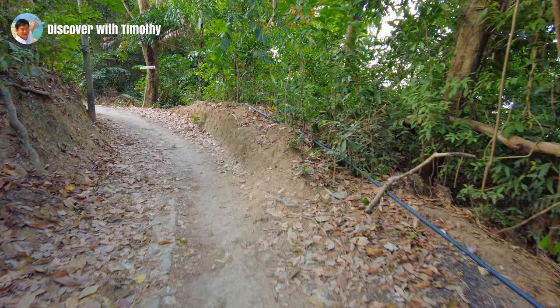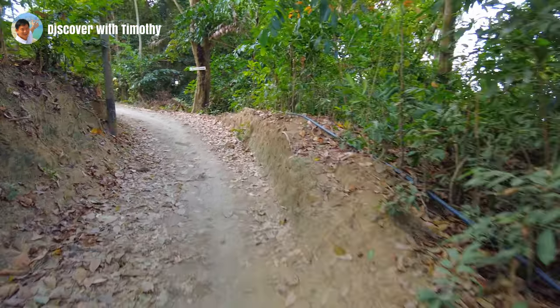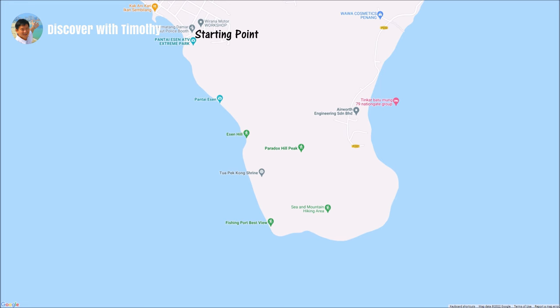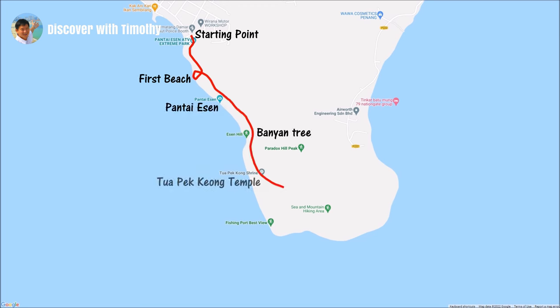To give you a better idea of our walk today, let me show you on the map. From the starting point, we hike along the forest path and stop at the first beach. We will pass Pantai Esen, the Banyan Tree and the Tua Pek Kong Temple. We hike up to Rainbow Stone and turn back. We stop at the Banyan Tree Cove and then visit Pantai Esen before returning to the starting point.